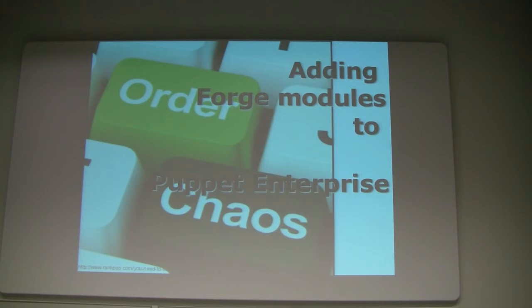Okay, so this is going to be about an experience of adding Forge modules to an existing Puppet Enterprise infrastructure that we built in the past year. We just added our first Forge module to it a couple of months ago, and I thought it would be interesting to share it with you.